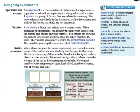When Maria designed her worm experiment, she created a smaller model of the system she was studying in her backyard. Her model did not include many of the variables found in her backyard, such as plants or other animals. Because of her hypothesis, Maria chose the wetness of her soil as an experimental variable. Her control variables were temperature, light, kind of soil, number of worms, type of worms, and time.